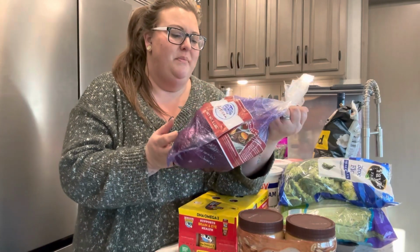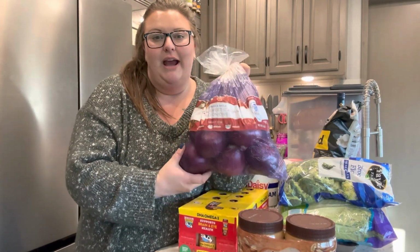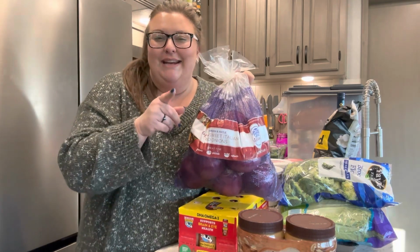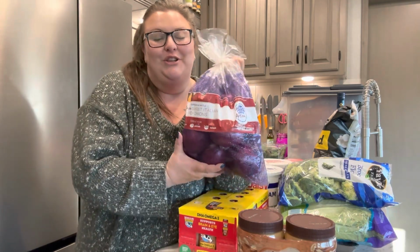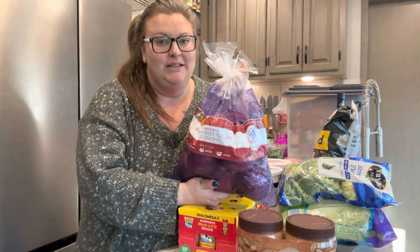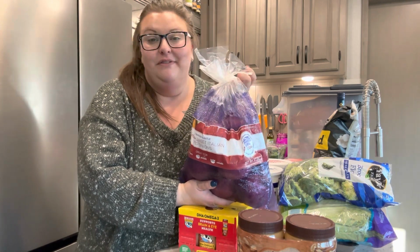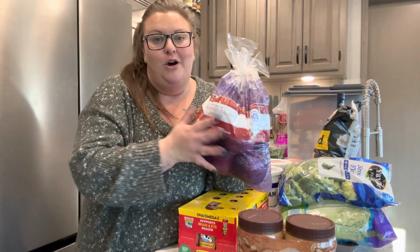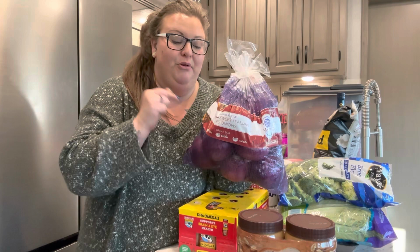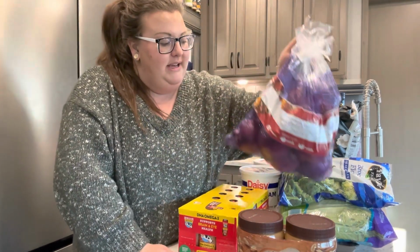So I did get some red onions. This is a 6-pound bag, pretty sure 6-pound bag of red onions. These are at an amazing price. And I do use red onions for cooking, but you also know why I buy red onions, and it's for my salad dressing that I'm obsessed with. I've been obsessed with for probably 15 years. So I always have red onions on hand. I prefer red onions to cook with as well. So that's why I got this.